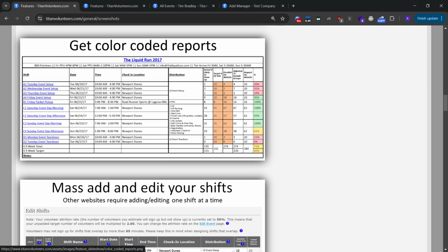Like this right here is a list of the shifts and how many volunteers have signed up for each shift. It's called the shift report. And this column on the far right, as you can see, is color coded, so you know right away the shifts that are green, above 90% in this case. You probably don't have to worry about those. There's plenty of volunteers. Shifts that are yellow, it's like maybe you have the minimum number of volunteers, but you could do some more work and get that a little bit safer. And then of course the red ones are the ones you'll want to focus on.